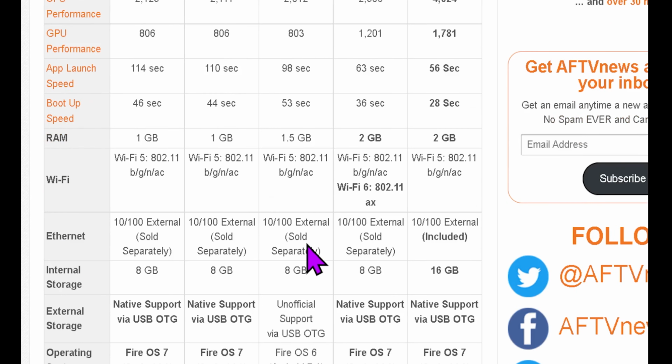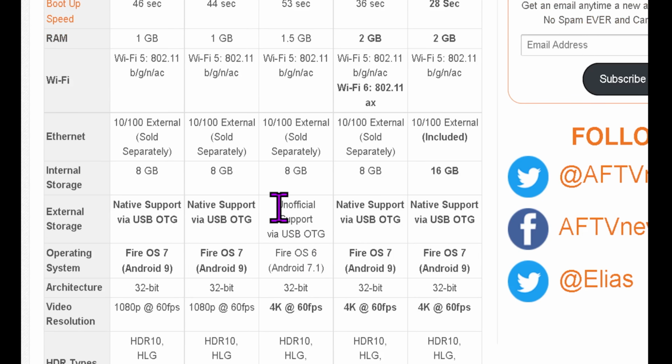Again, the oldest device of this lineup is the 4K stick, and because of that, it's running an older version of the operating system, and it's got unofficial support for USB OTG. So if you're connecting USB cables in regards to dongles or Ethernet adapters or USB drives or hard drives or whatever, you can do it. It just takes a little bit more hoops to jump through.